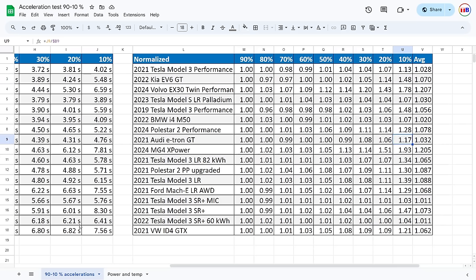The good cars, for example, the M50, you see, even at 10%, it just barely goes slower. But at least most other cars will be at 1.2 roughly at 10% or 20%. But here we get a quite significant drop. So this is probably a result of a small battery. At high state of charge, it is safe to go high C rating to discharge it. But then as you drop, it's not healthy for the battery to discharge it too high. Otherwise, you might damage the battery.